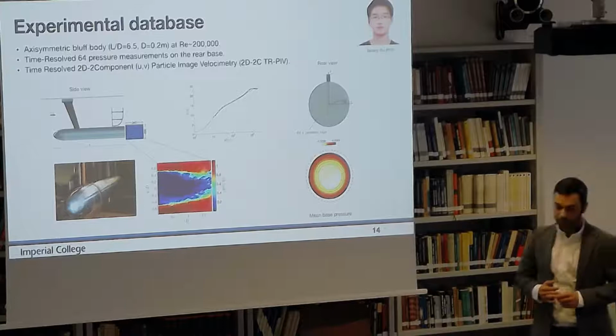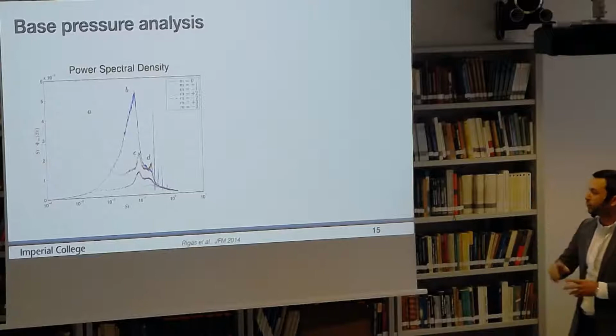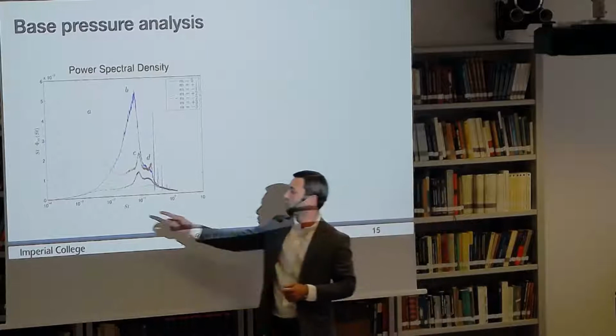So what we can do with all this data, we can start thinking about looking into the dynamics. All of them are time resolved. So the first thing we did is we took all these sensors, the pressure sensors, we performed an azimuthal Fourier decomposition, and we plot the power spectral density in a pre-multiplied spectrum where Strouhal is the frequency and the y-axis is the pre-multiplied power spectral energy.